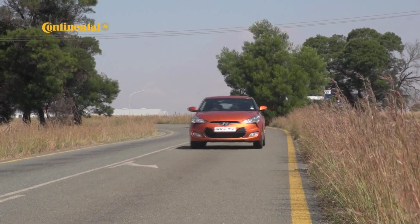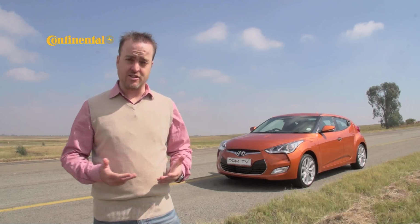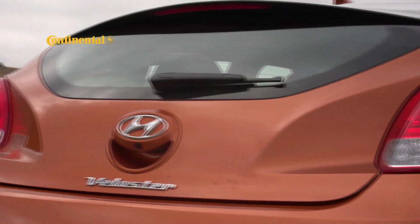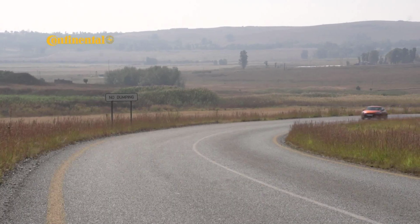There is the question of who the Veloster is competing against, besides that other three-door car I mentioned earlier. For 260,000 Rand, which is what that car costs, you can get yourself an Audi A1 or a Mini Cooper. And that means the marketing for this car is going to have to be as interesting as its styling, because it has the drive, it has the spec, but it just doesn't have the cool factor.